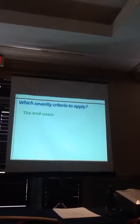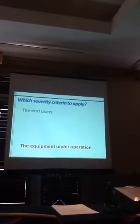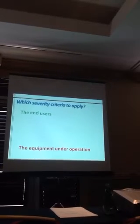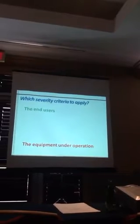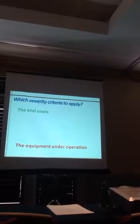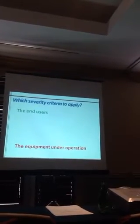Okay. The end user, what is the severity criteria to apply? The end user and the equipment are under operation. This criteria interprets the machine health to the end user. Okay, this is something between the end user and the equipment. Let the user understand what the equipment is and how its status is. But I just make some examples.